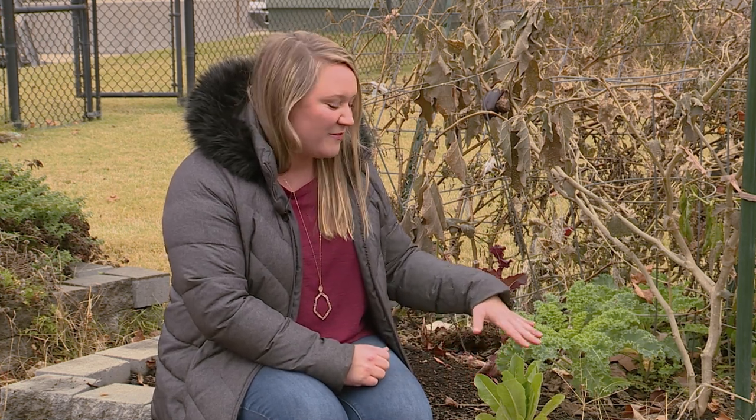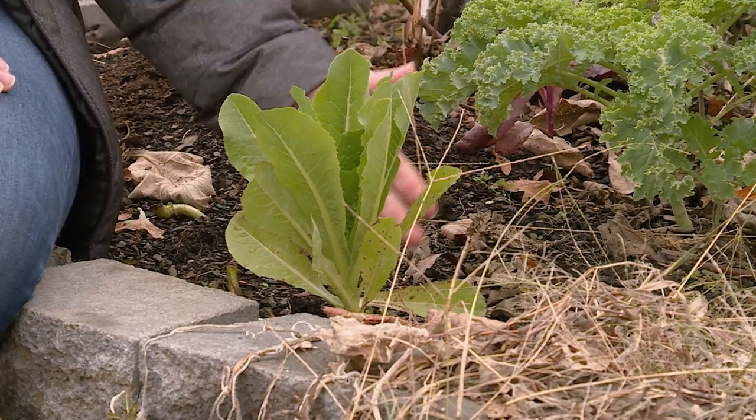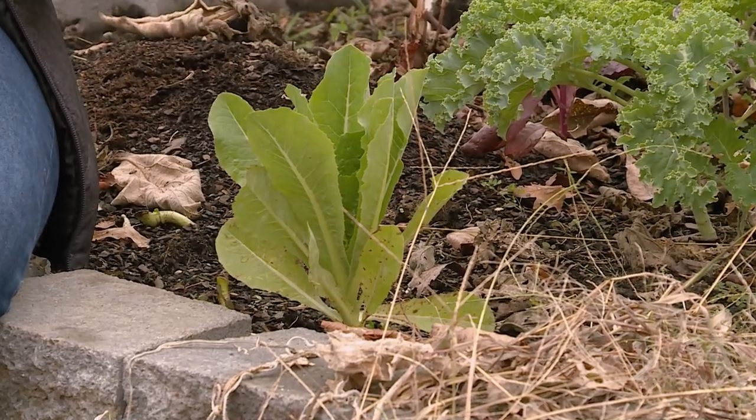So here in the South, it can be challenging to have a really productive cool season garden because you actually have to get the majority of those plants started in late summer when the temperatures are still really high. But if we can plan ahead, we can have a really productive stand of some of our leafy crops. What we have here is romaine lettuce. This has already been harvested once and has come back.